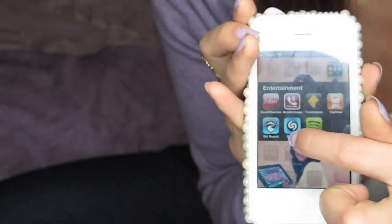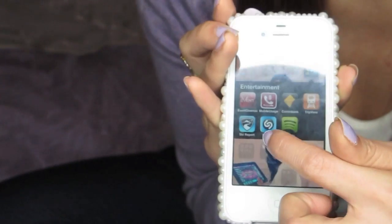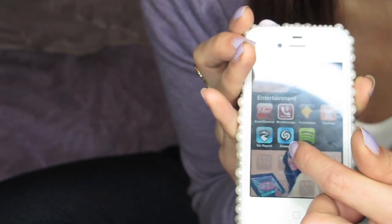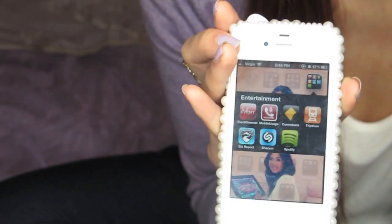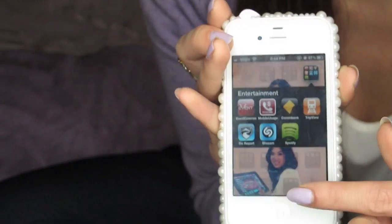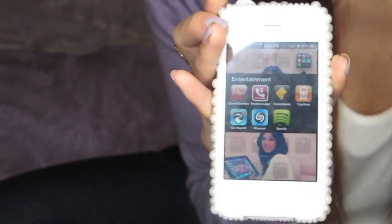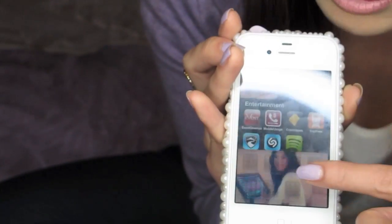I've got Ski Report, which is basically tracking how much snow there is anywhere, I think, around the world. I could be wrong, but there's a Ski Report. There's Shazam. Shazam is a very, very good application to find the song that is playing around you. There's Spotify, which is an application that I more recently found out about. It's sort of like an iTunes, but you can play music anywhere. The mobile version isn't as good, but the desktop version is really, really good.